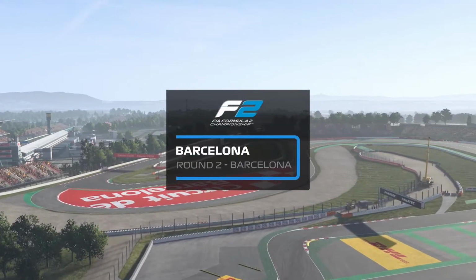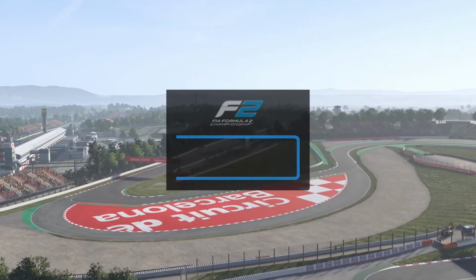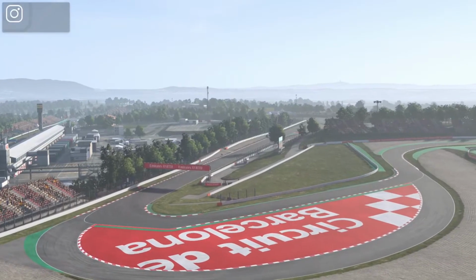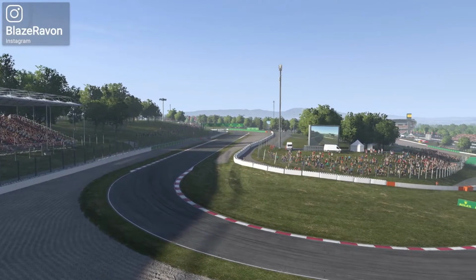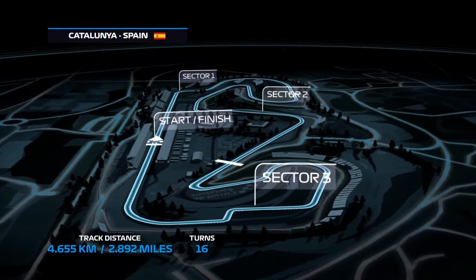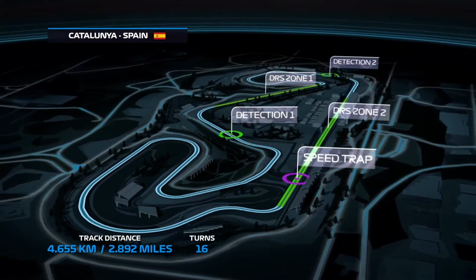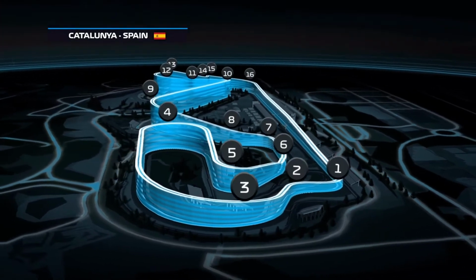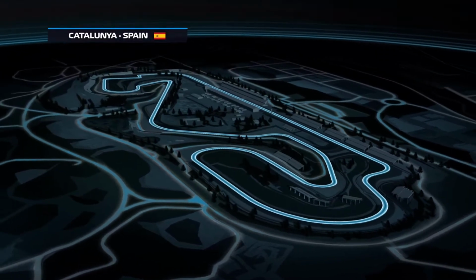Welcome to the Circuit de Barcelona, Catalunya, here in Spain, for what is expected to be a very closely contested race. It's 2.89 miles around the Circuit de Barcelona, Catalunya, 7 lefts and 9 rights that make up a total of 16 corners. Probably one of the best opportunities for overtaking is down the main straight and into the first turn. That's one of the two DRS zones the drivers will be able to use this weekend.